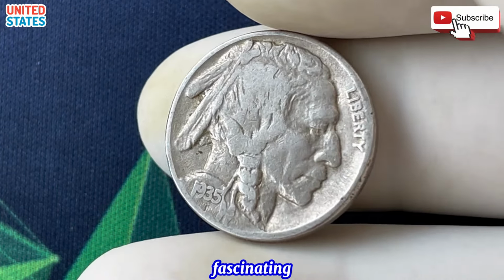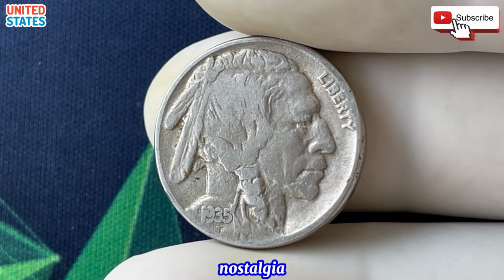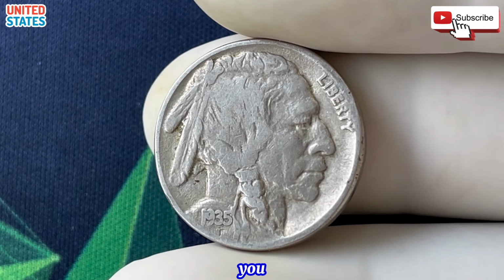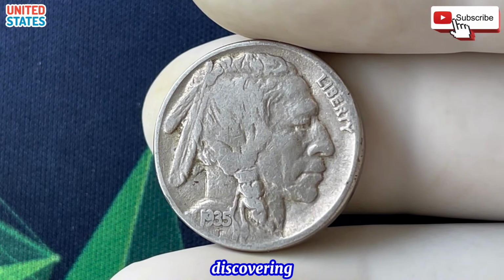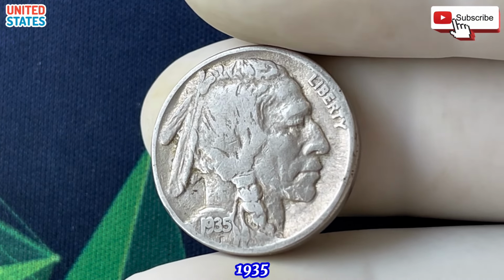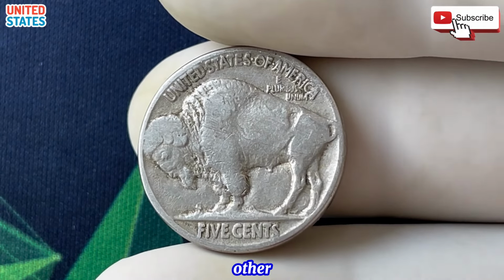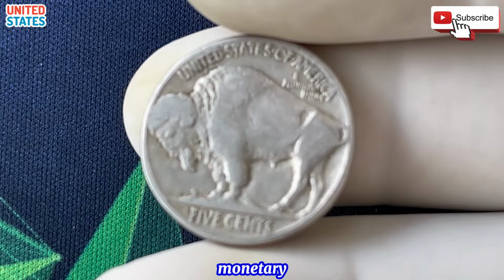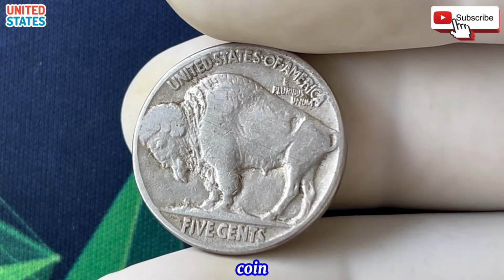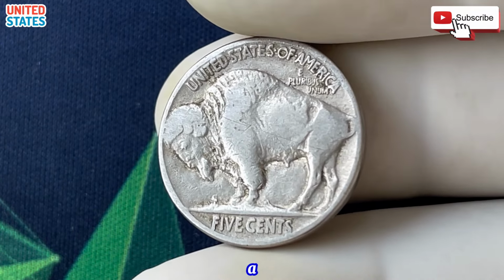One of the most fascinating aspects of the Buffalo nickel is its ability to evoke a sense of nostalgia and pride. Whether you're a seasoned collector or someone discovering the world of numismatics for the first time, holding a coin like the 1935 Buffalo nickel is an experience unlike any other. It's not just about the monetary value or the rarity of the coin, it's about the connection to history, art, and the enduring spirit of a nation.